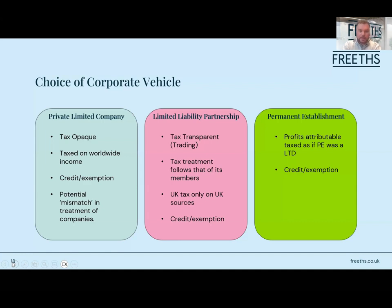This is a tax transparent entity when it's trading. So this means that the tax treatment follows that of its members and the profits fall on the members themselves. So for a trading UK limited liability partnership with overseas members, the profits arising from that LLP will then be taxed on the overseas members themselves and not the LLP. This is in relation to profits arising from UK sources only. And again, the credit or exemption method may apply if those UK sourced profits are taxed elsewhere also.